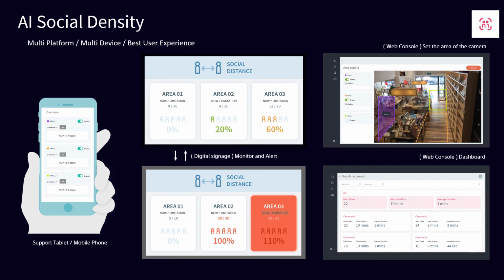Social distancing is important. Thus, we would like to introduce you to our AI social density solution. This solution supports multi-platform, multi-device so that the user can have a very good experience. It is able to do monitoring and alerts through our digital signage display. By using our pan-tilt-zoom camera, we are able to set the social distancing area. And we provide a cloud-based dashboard so that you can see the analysis and results from this solution.